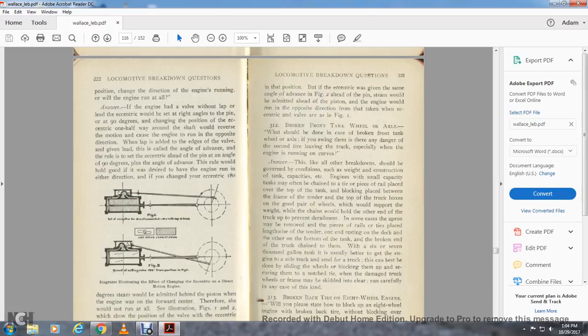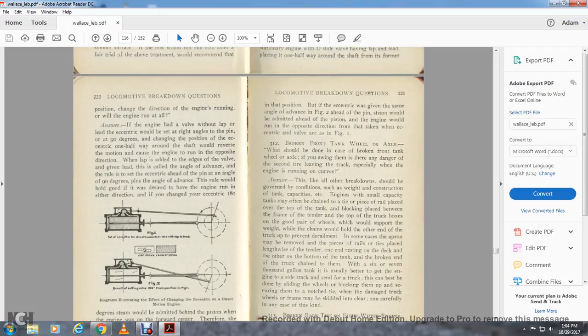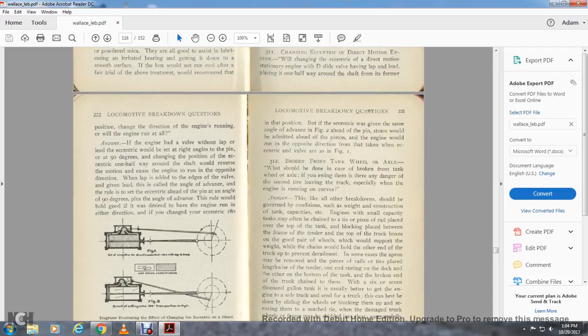The diagram illustrates the effects of changing the eccentric with a direct motion. The degrees should be omitted behind the position where the engine was formed on center, therefore it would not run at all. See the illustrations, figures 1 and 2, which show the position of the valve and the eccentrics. But if the eccentric was given the same angle of advance as in figure 2, the valve would admit steam and the engine would run in the opposite direction from that taken with the eccentric of the valve as shown in figure 1.